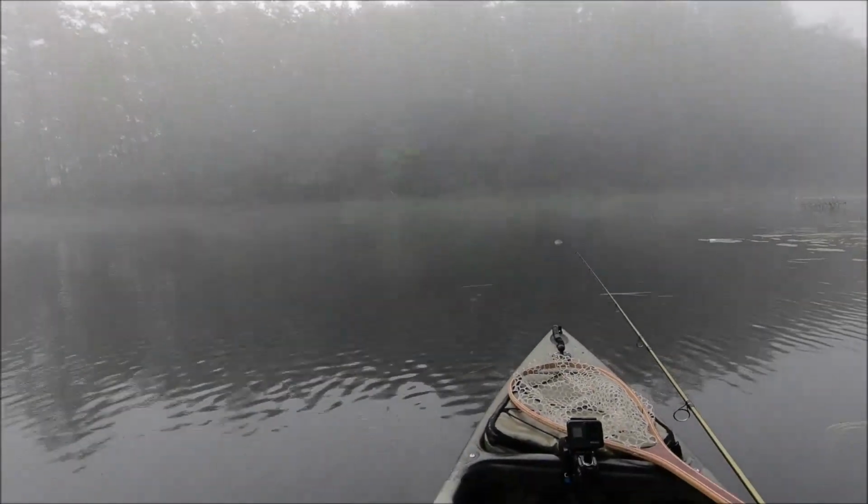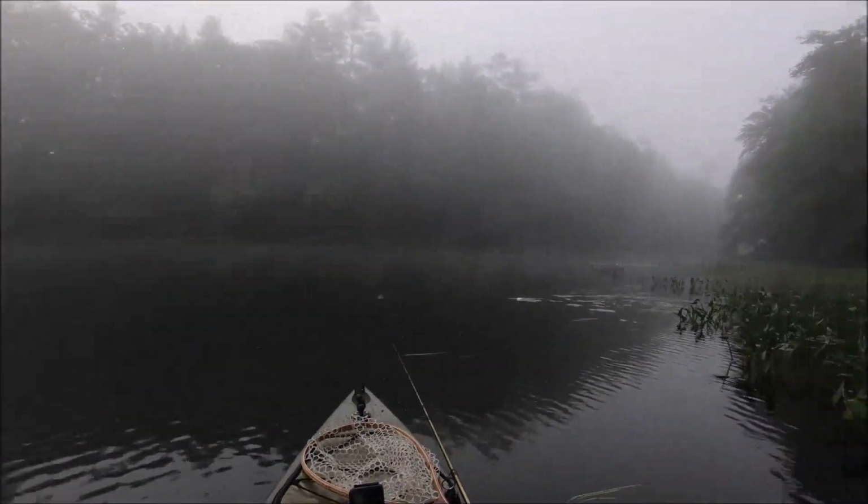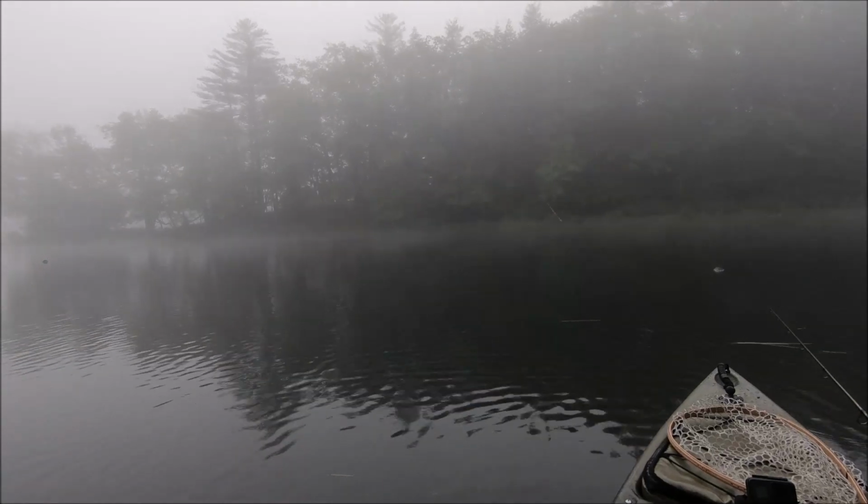Had to be a beaver. That wasn't a fish. If that was a fish, that was a monster. But from the look of the splash, it was a beaver. I don't see him. I do believe there's a beaver lodge up across from that house.